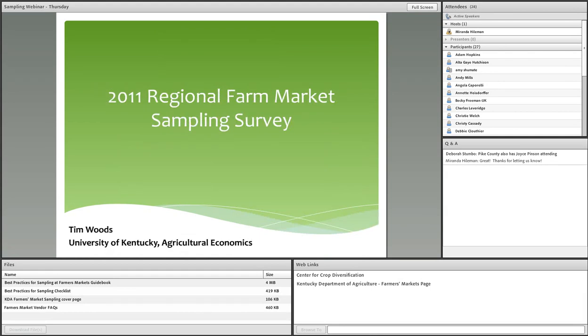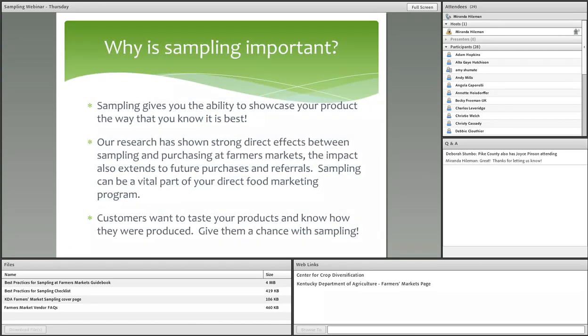So let me start out. My charge here, just for a few minutes as we're getting going, is to tell a little bit about the benefits of sampling and some of the things that we've found as we've interacted with vendors across the state and across the region to help us understand the importance of sampling at the market. Sampling gives you an opportunity to showcase your product, to let people who have questions about a product try it and discover for themselves, before they actually make a purchase, the value and qualities that they wouldn't be able to find otherwise.